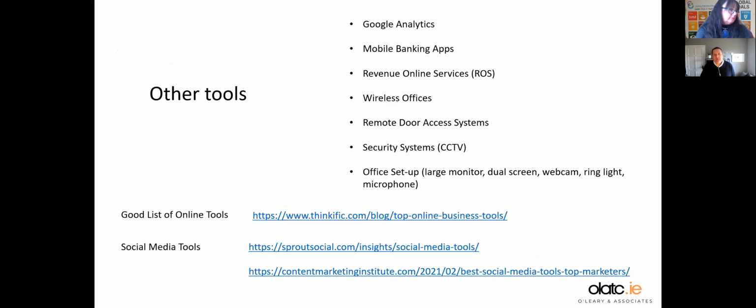Other tools then. So outside of the things we talked about this morning, you're probably familiar with most of them. But again, something that I would certainly recommend you look at using if it's relevant to you. So the first one is Google Analytics. If you have a website, you want to analyze who's going to your site, how long they're staying on the site, where they're coming from. Okay, important if you're using your website from a fundraising perspective.